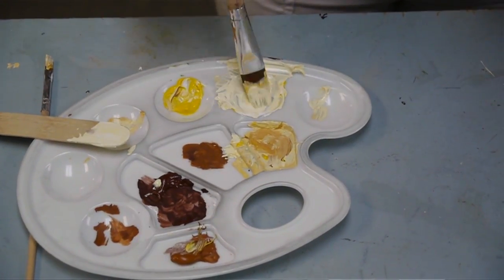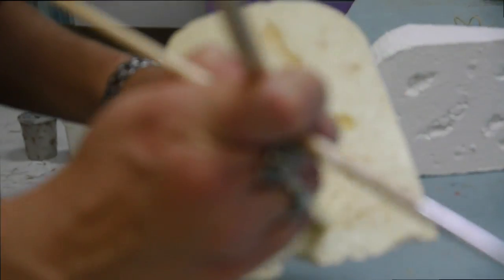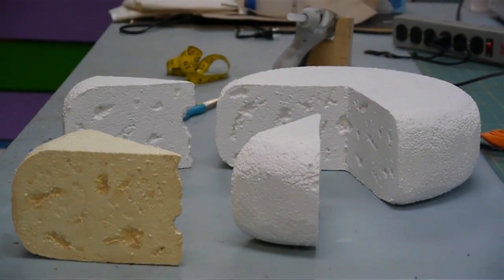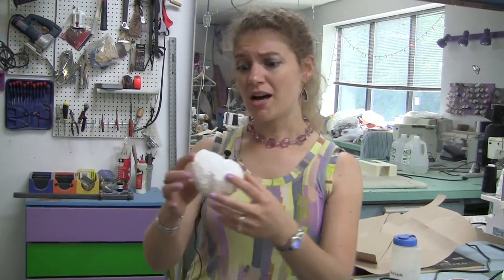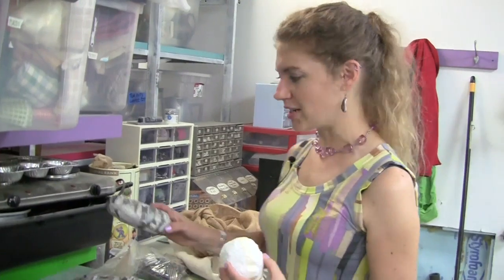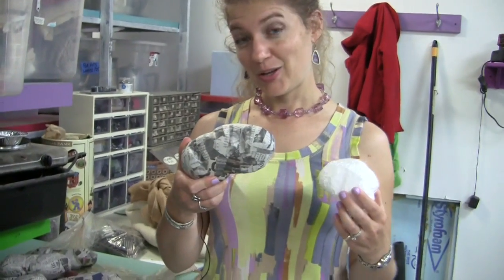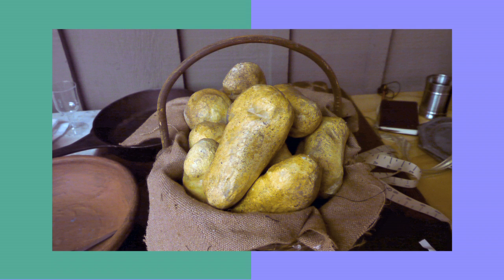One of my favorite things to make is food. You can see here, this is a wheel of cheese I'm working on. You probably can recognize that pretty well. This, however, might be a little bit more of a mystery. It's only in process, but once you see it in its next stage, covered in papier-mâché, you might be able to tell that this is going to be a potato. And once the paint gets on there, it will look very realistic.